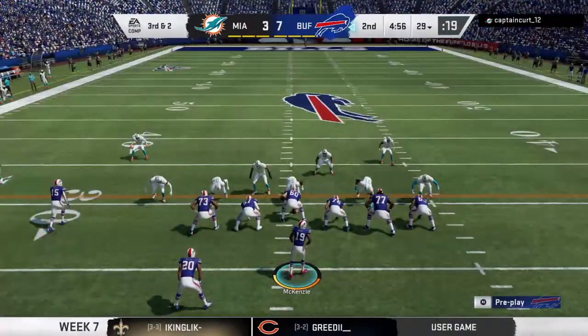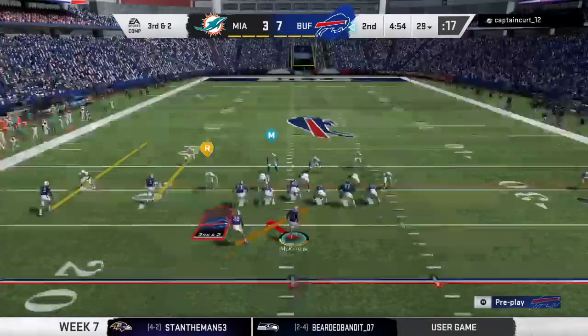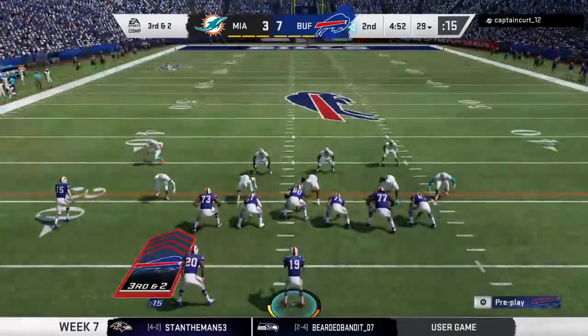Here we go. Fight the flag. Hey, keep it up. Keep it up. Tighten up. Tighten up. Tighten up.